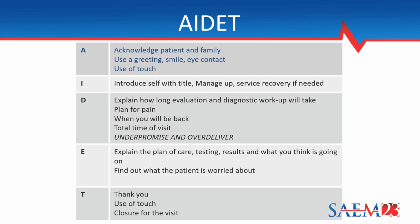One of the most commonly utilized communication structures to improve patient experience in the ED is called AIDET. This stands for Acknowledge, Introduce, Duration, Explain, and Thank. The A stands for Acknowledge. Acknowledge the patient, their family, and any visitors they may have brought with them. Use a greeting and a smile. Make eye contact.